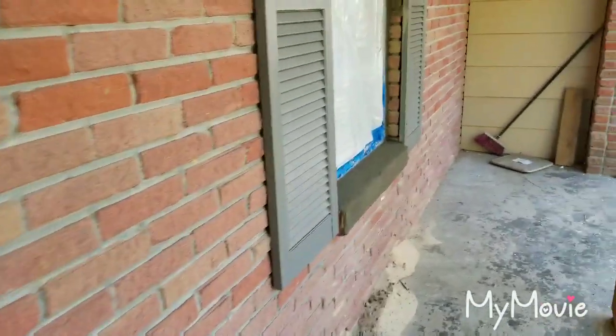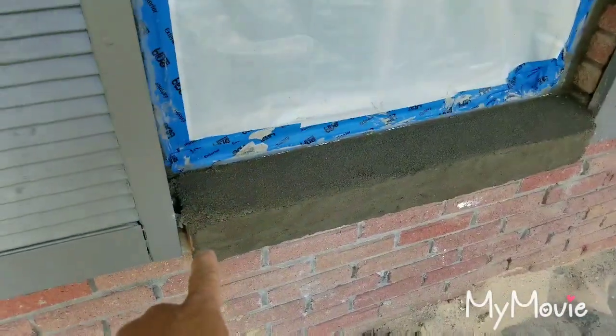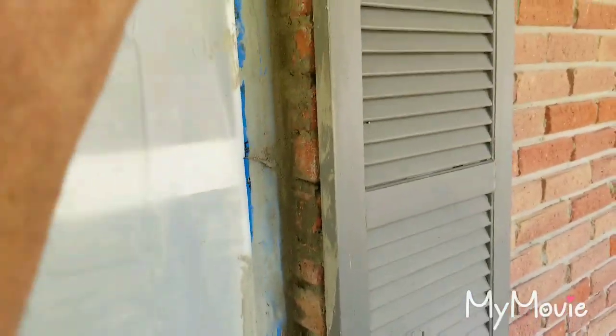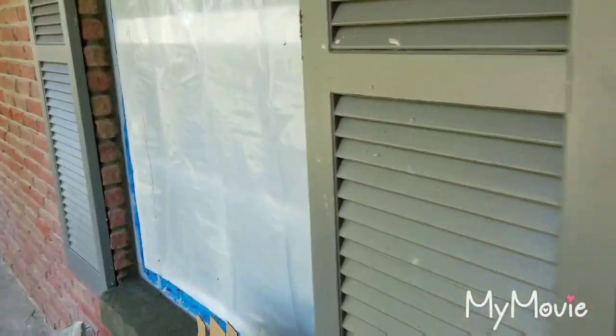All right, this is what we did to the windows. Put mortar across the bottom and then filled this in. And I did two of them. It was getting dark. So we're gonna finish those today and get this thing sprayed. So anyway, that's how it's going.